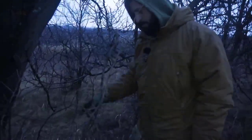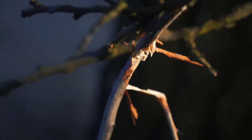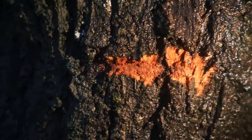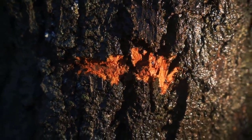Let's see. Right here. Here it grazed the branch. This, by the way, was a single pass through the door. I can see. Here's where it scratched the wood. See? That means I did hit the door after all.